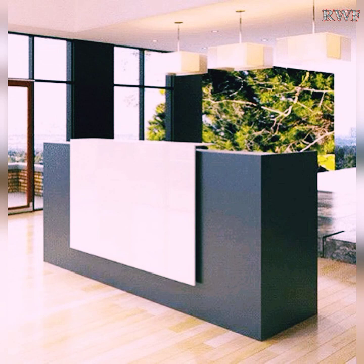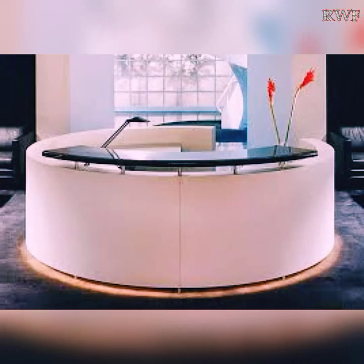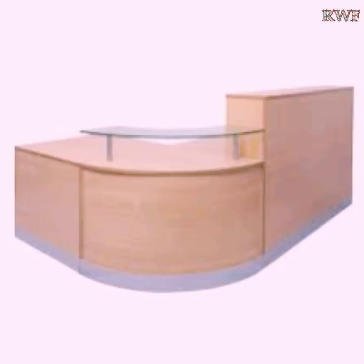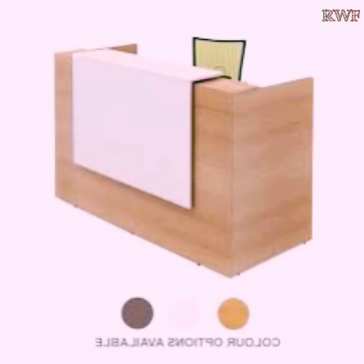L-shaped reception desks provide the receptionist with an extensive surface to carry out routine activities. These reception desks in a compact build suit a single receptionist. Others with an expansive space are suitable for more than one person at a reception counter.